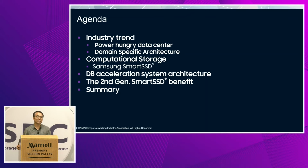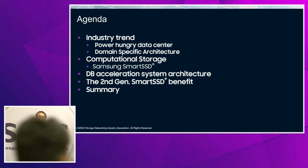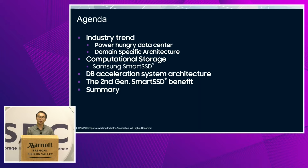First, I will briefly discuss industry trends, and then we'll discuss computational storage, including what is computational storage, and also we will present one example of a computational storage, that is a Samsung Smart SSD. We also measured some computational storage benefit with Samsung Smart SSD, so we will discuss some performance evaluation system, and also we'll discuss the benefit of the computational storage. Finally, we will wrap up our talk in summary.